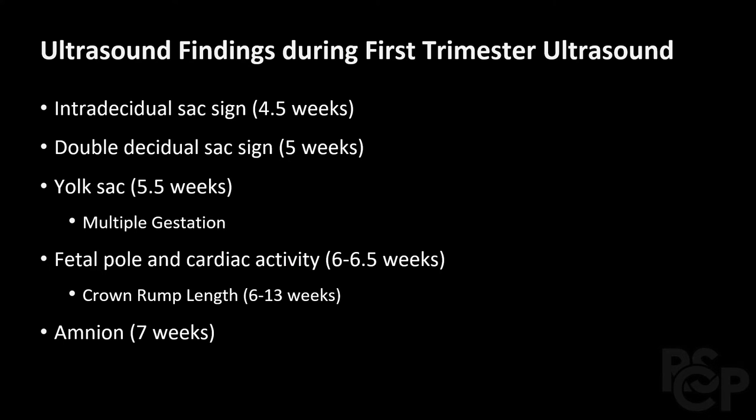Now let's move on to the ultrasound findings that we see during the first trimester of a normal pregnancy. The first sign that we see is the intradecidual sac sign at 4.5 weeks, which is shortly followed by the double decidual sac sign at 5 weeks. After that, we are able to see the yolk sac at 5.5 weeks, which we can use to determine if the patient is carrying multiples.